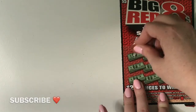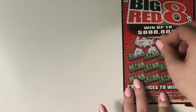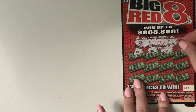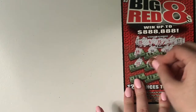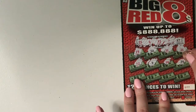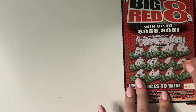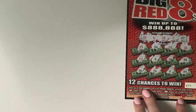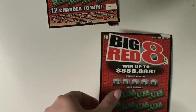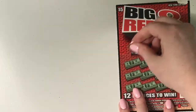Why was it so hard to scratch? That was weird. 19, 30, 31, 21, 12, 4, 14, 34, 26, 16, 3, and 39. So this is a losing ticket, unfortunately, but we have many more to go, so hopefully this is a winner. Yeah, you guys, we need to get a big win, so good hopes.